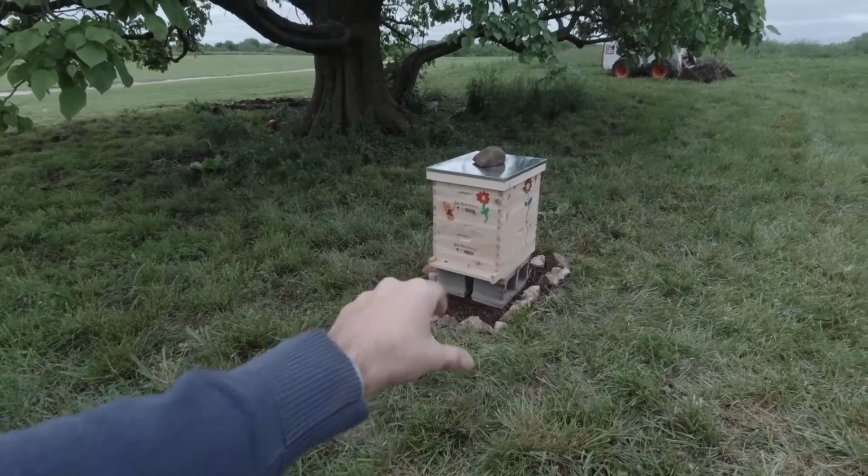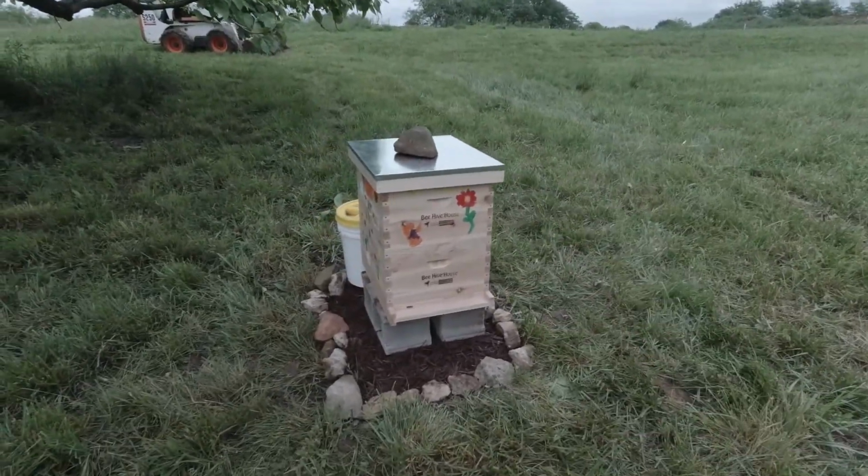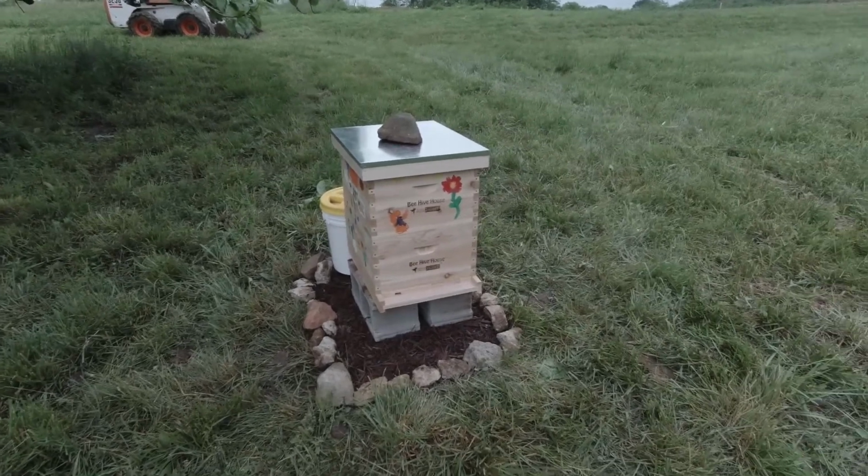It's probably not. Anyway, got the beehive set up. Now, I didn't install the bees yet. Tonight is supposed to get down to 42. So I don't necessarily want to install them when it's getting so cold now.